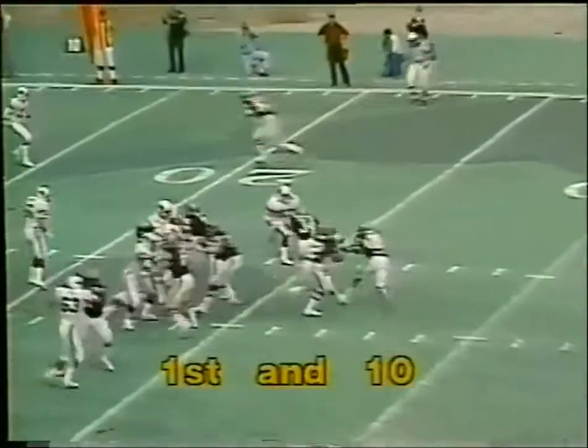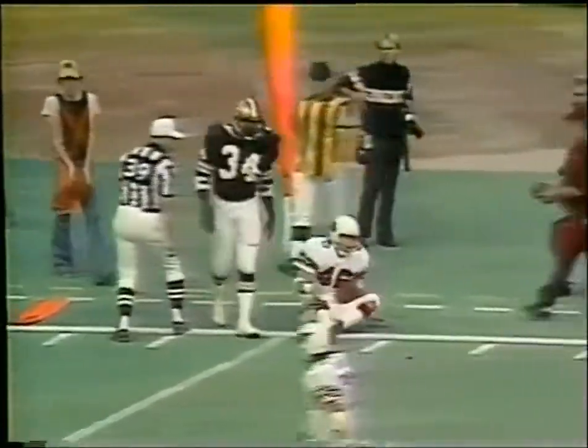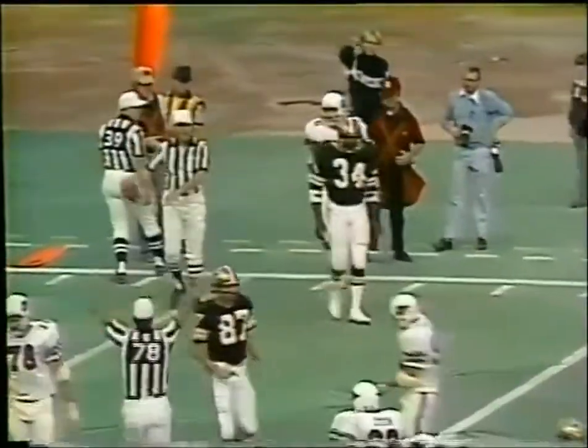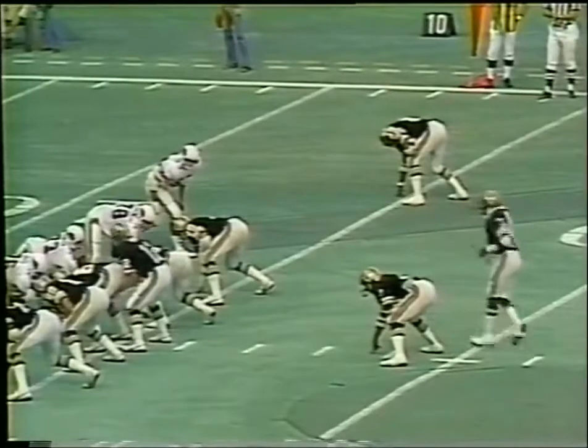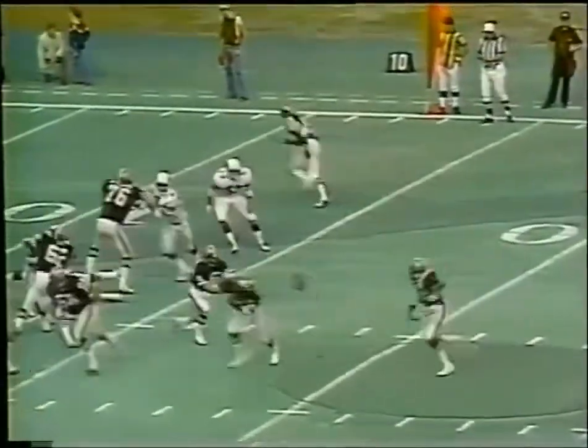Bobby Scott on a first down play. On the far side Tony Galbraith, and Galbraith has been wrestled out of bounds, and I believe he's about a half yard short of that first down. They better hurry. They've got 2 seconds. They're going to have a delay of game. They just got it off.